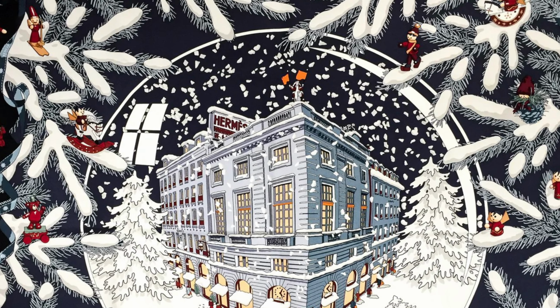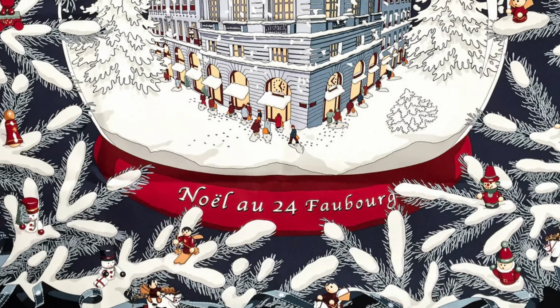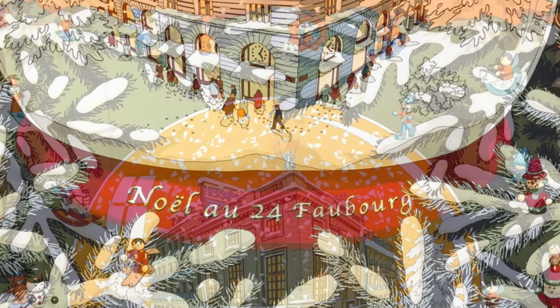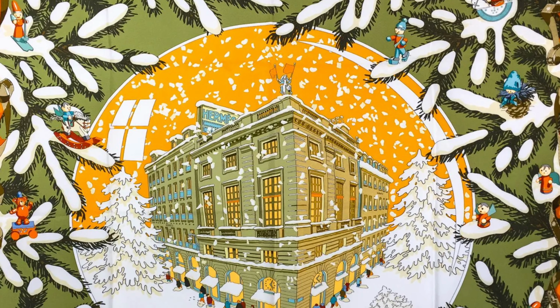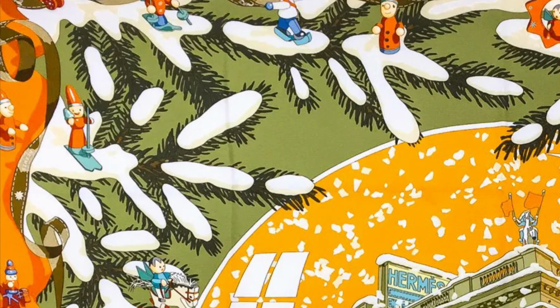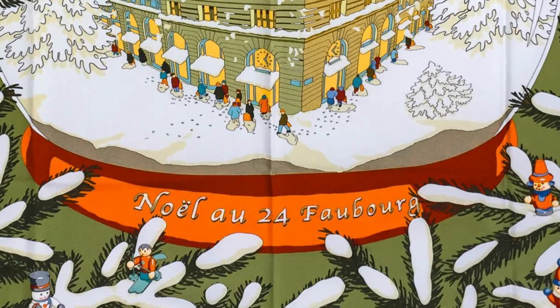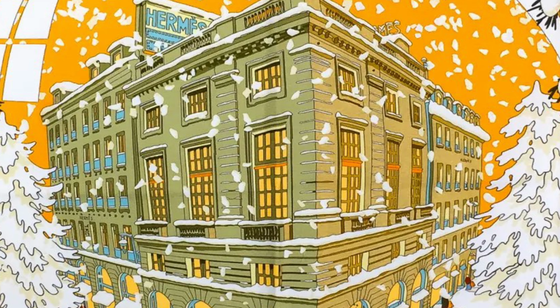This scarf design by Dimitri Rybaltchenko was first issued, I believe, in 2004, and obviously focuses on the flagship Hermès store at 24 Faubourg Saint-Honoré in Paris. If you're familiar with Paris, this is in the 8th arrondissement, and it's known as being one of the most luxurious and fashionable streets in the world, thanks to the presence of virtually every major global fashion house.